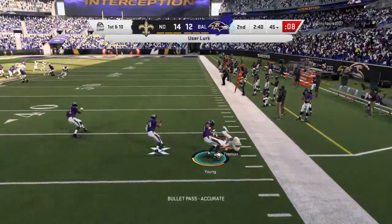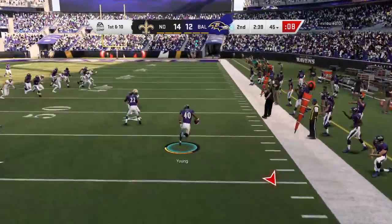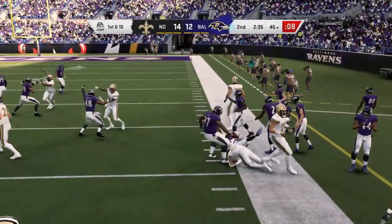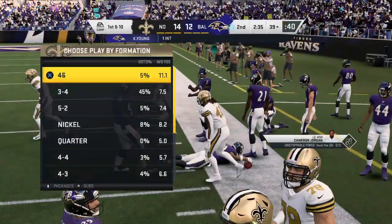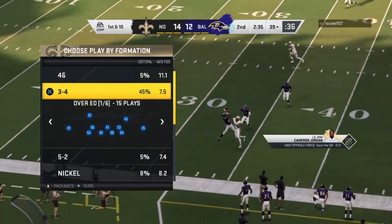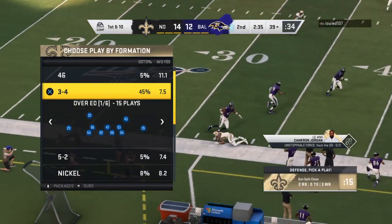Is this intercepted? It is. It's intercepted, picked off near the 32, and he'll take this all the way down inside the 40. He couldn't get the hook up there that time with Thomas. And that's a great example of ball skills right there, partner.